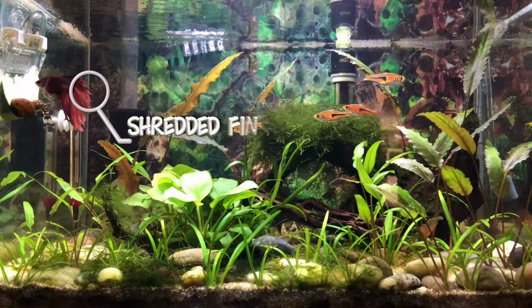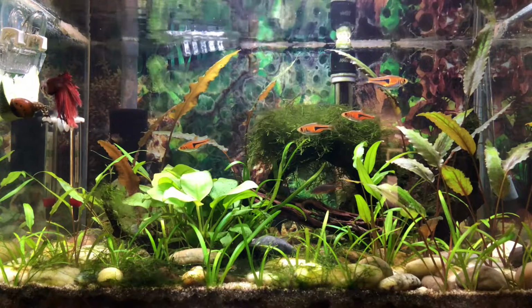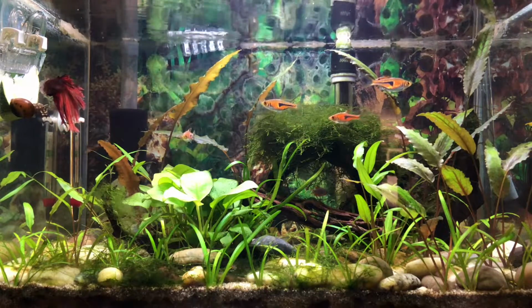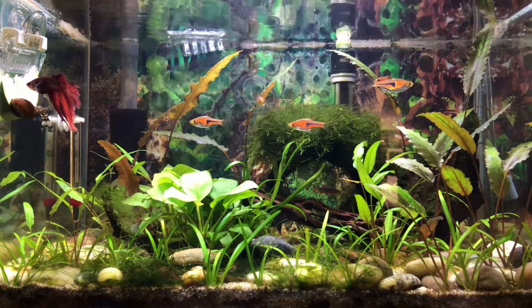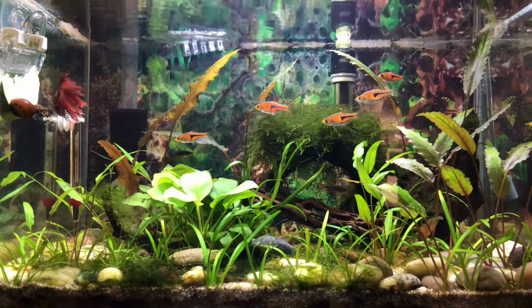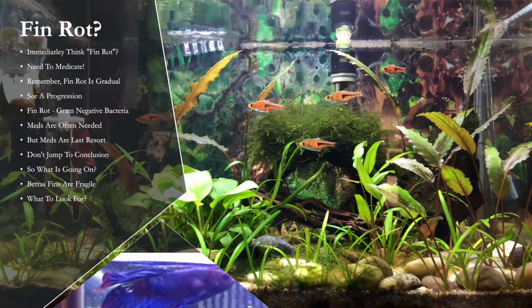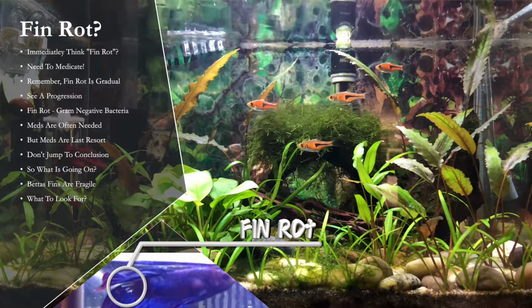About 5 days ago, I noticed an issue with my Koi Betta Patriot, or as he'll tell you, an actor and beta model, apparently. But the top of his fins looked completely shredded, and this happened almost overnight. Now, guilty as charged, my inclination always with beta's fins is, well, I've got fin rot and I need to medicate this. But we want to pause for a second.